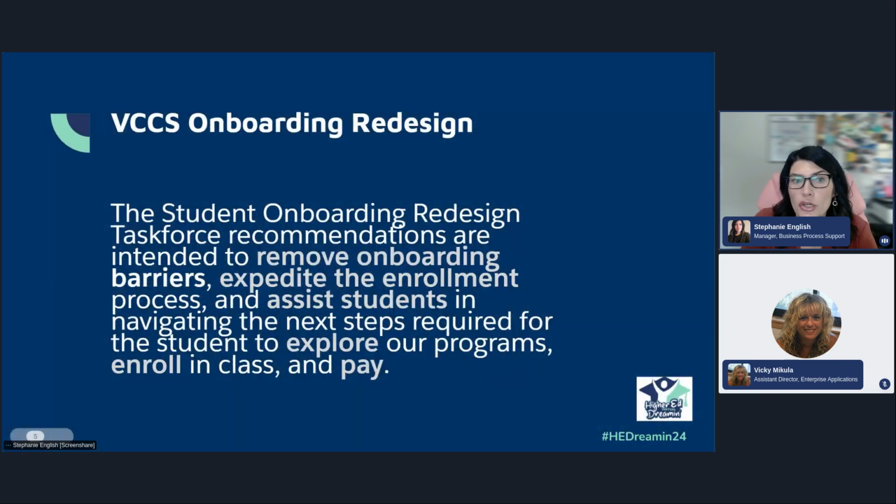As we embarked on that journey, we needed to really step back and look at onboarding overall. So we put together a task force that made some recommendations intended to remove those onboarding barriers. We wanted to expedite our enrollment process and really hold hands and walk the student to the finish line, assisting them in navigating the steps required to explore our programs, enroll in class, and of course, make sure that they have payment for those classes.